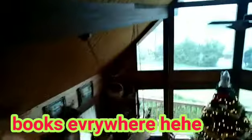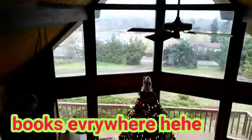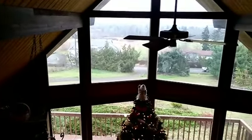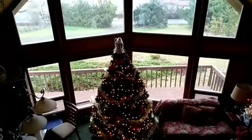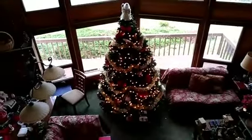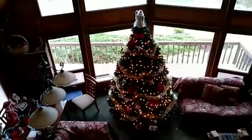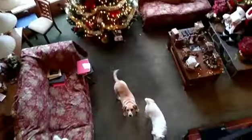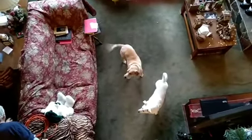Yes. Then, if you look down below, here's our driveway. Outside over there. See the road. Cars just passed by. And look down there. That is our living room Christmas tree. Oh, Christmas tree with our pet. Lucky. A good boy.